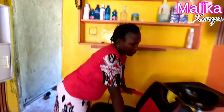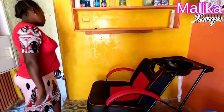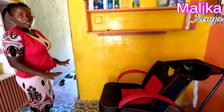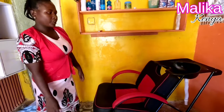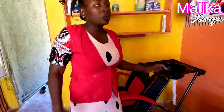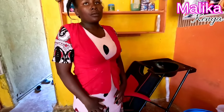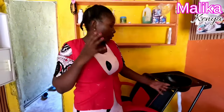My sink, it is portable. Yeah, you can move it. Yeah, I can move it when I feel like changing the position. You see, it is more comfortable, because it is not permanent. The other one was disturbing because I was not able to pull it. Whenever the customer is not comfortable, this one you can adjust it. So I was pulling the customer to fit in the sink.